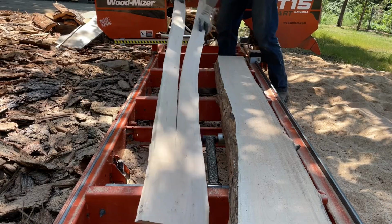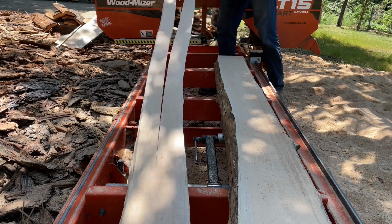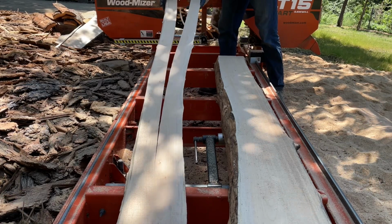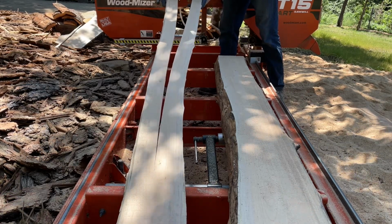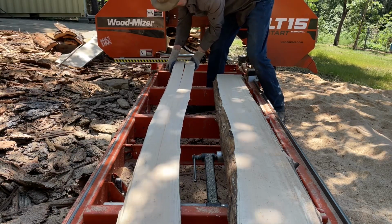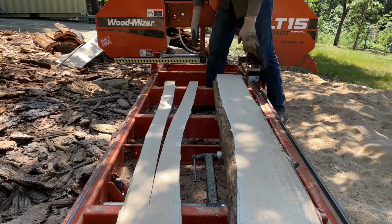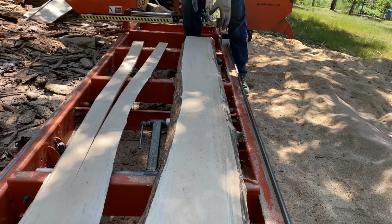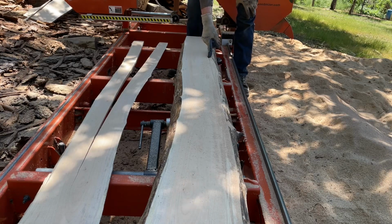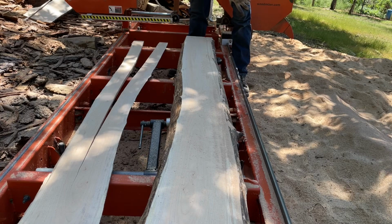I set this flitch down and look what happened. It split. I think we have some tension in this tree. That's not going to be a very good board. I have to push really hard to get these back together. That's a lot of tension. I planned on turning this 90 degrees, cut some boards off of this way to avoid this crack on this side, but with that tension, these boards might end up warped. We'll find out.